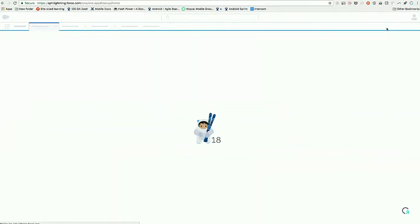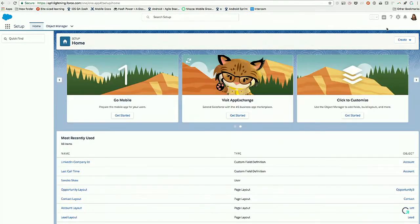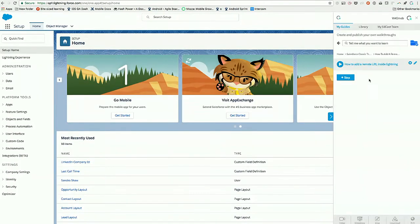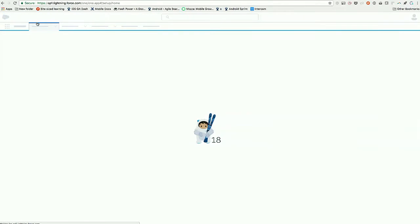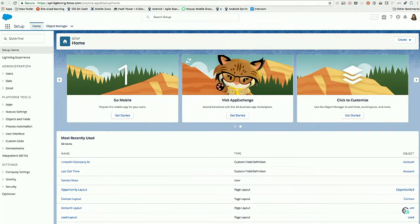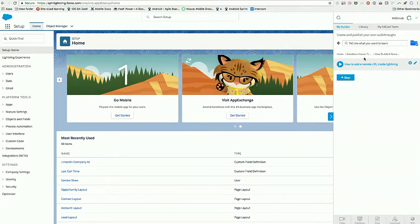So I can go inside the setup step, and now I can add my third step that will say, go ahead and click on the quick find box, and then type in remote over there. So I'll go back over here, and I can keep on adding my steps in a rapid, fast fashion. So I can come back into the other URL over here, and I'll click my third step over here, and that's how I can quickly create this guide.